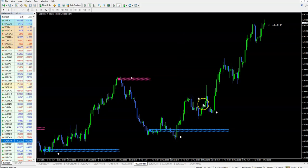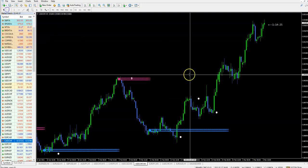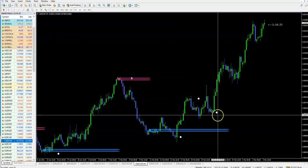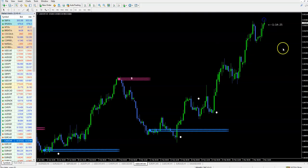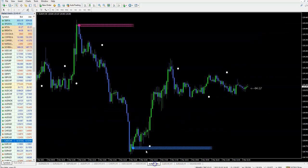Then you get another signal, but it's sell signal. You will not take it. Why? Because you are in buy zone. All over the blue lines are buy zone. This is the sell zones, only sell trades. So here you can take again another buy trade here. Boom. So this is the beauty of the system.